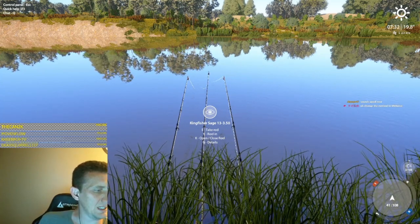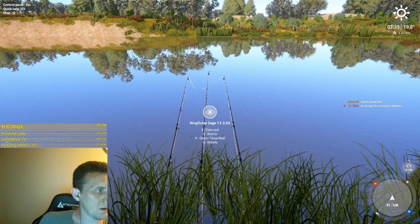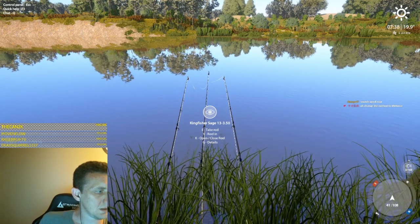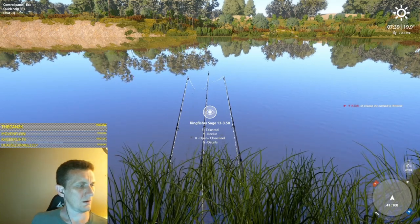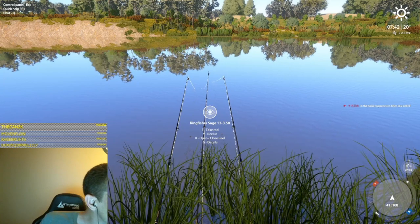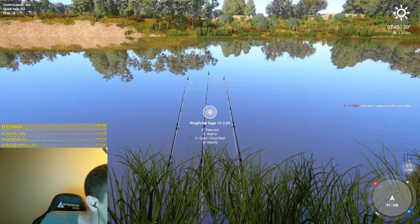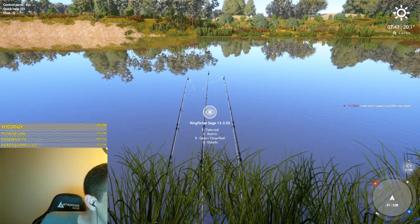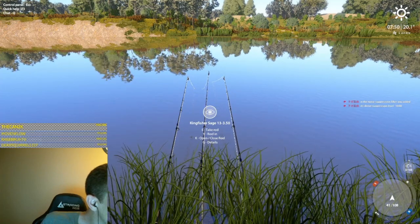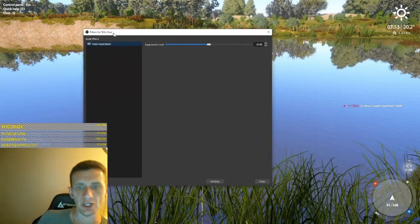Change the method to RN. Is that under the filters still? How do I change the method? I don't see a way to change the method. Not on mine, it's not here. I can show you what it looks like.